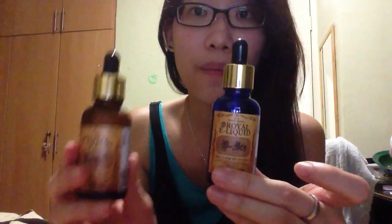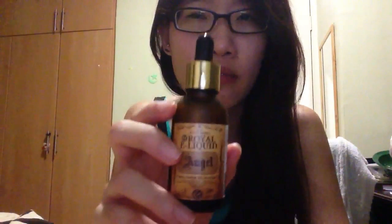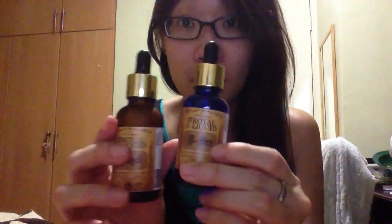Honestly, between BI's and Angel, BI's is number 1 for me. I love BI's because it has a cool feel towards your throat, which is really awesome. It's like smoky menthol. As for this one, they have cool, but not really that cool. But if you mix these two, it's fucking awesome. It's really awesome.